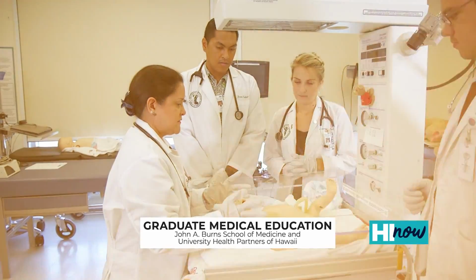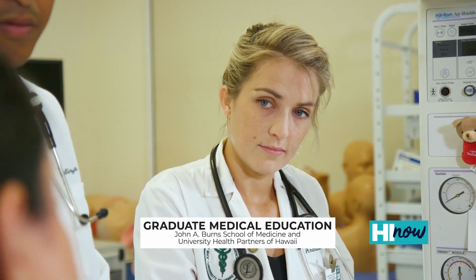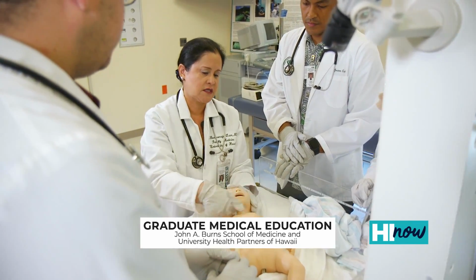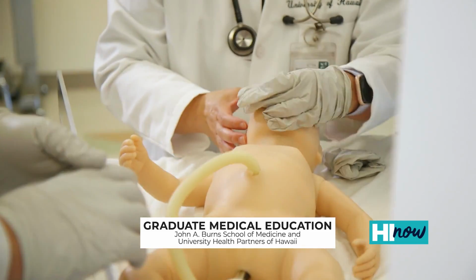So because Hawaii is small, we don't have the capacity or the patience to support everything, but we do support things like our primary care programs in family medicine, internal medicine, pediatrics, OBGYN. Our newest one is actually addiction medicine because this is a very high need area for our population here in Hawaii, and we want to train physicians to be able to treat that population. Listening to the baby is also really important, so you can get your stethoscopes on.